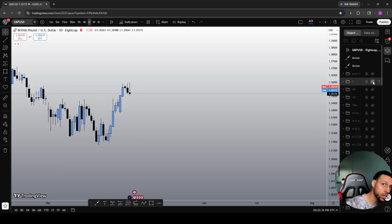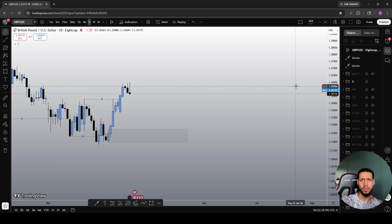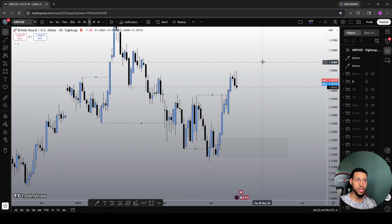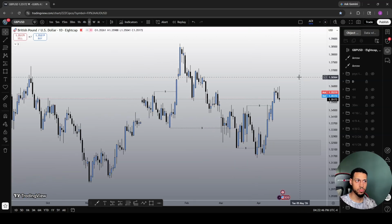I already marked it up. Hold on, move my camera over a little bit. Yep, there we go. So I already marked it up and I'm just going to explain what I marked up and why I marked it up.